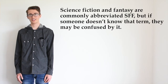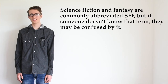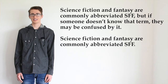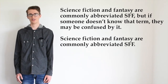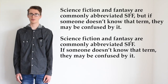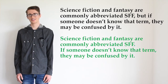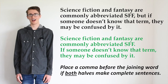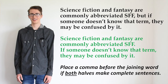"Science fiction and fantasy are commonly abbreviated SFF, but if someone doesn't know that term, they may be confused by it." Science fiction and fantasy are commonly abbreviated SFF. If someone doesn't know that term, they may be confused by it. Are both of those complete sentences? Yes. Place a comma before the joining word if both halves make complete sentences. Should there be a comma? Yes.